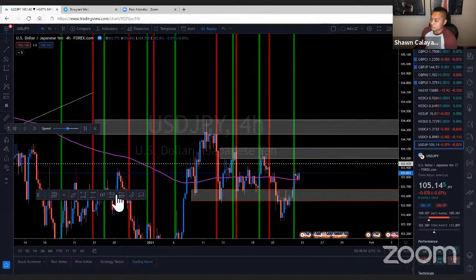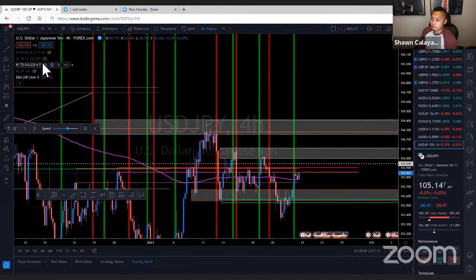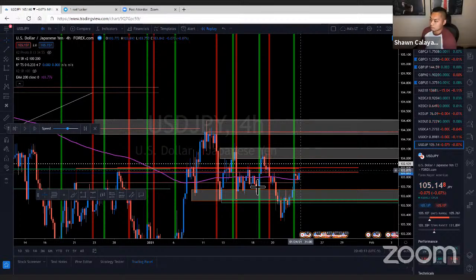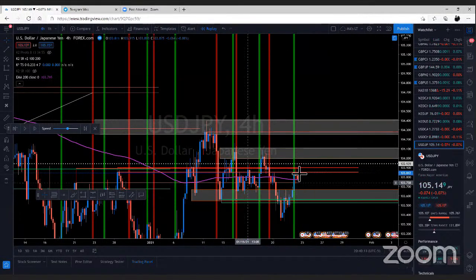But turn on the K2SR version 2 again. Let's see if there's any other zone, because I don't think you drew every zone that was in that little area there. So there's a bunch of zones right there. Oh, okay, yeah, right here. Yeah, so you would have actually skipped that trade right there as well. It's too cluttered. There's no space for it to work.